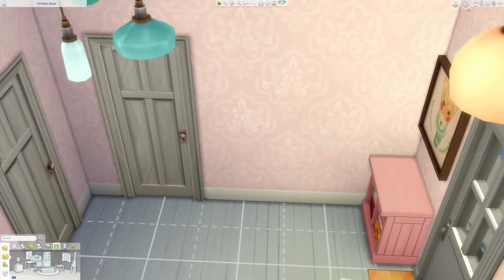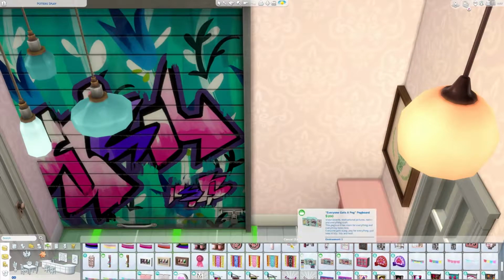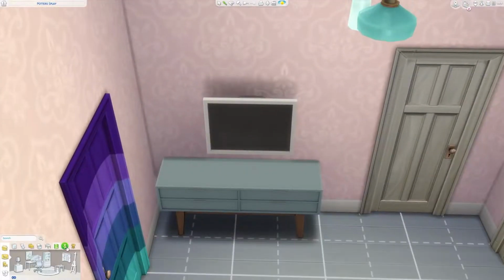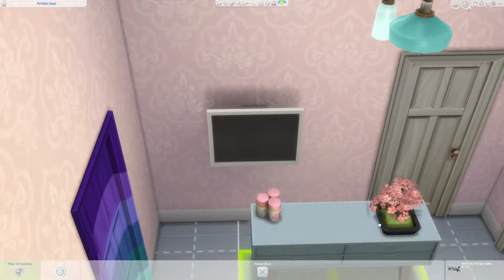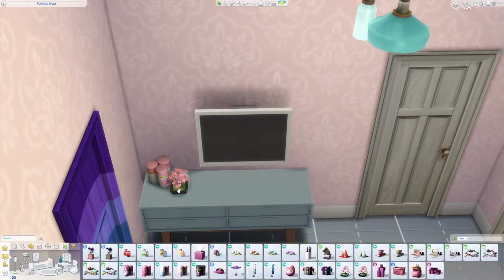Oh, and this is what the living room looks like. It's almost done. I just replaced the bookshelf with a computer desk, and then I think I move on to the kitchen, which is very, very blue, which wasn't what I was going for. Though, when I think about it, I made the rooms pink, blue, pink, blue.